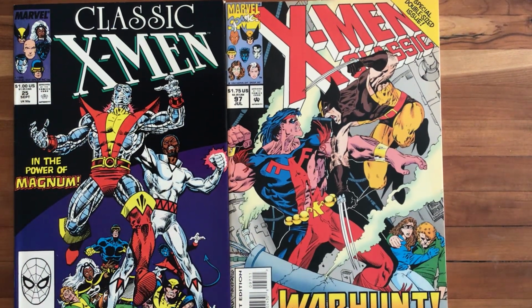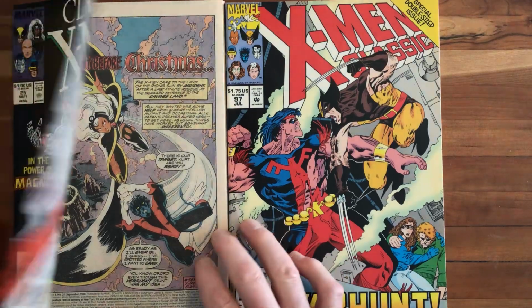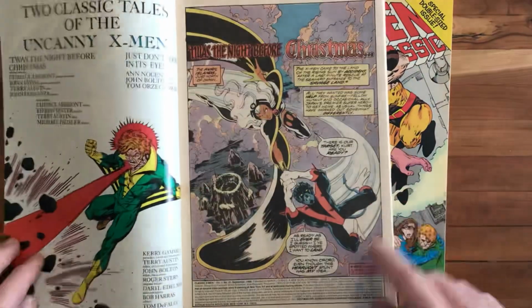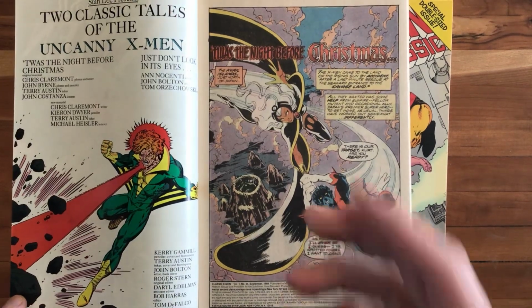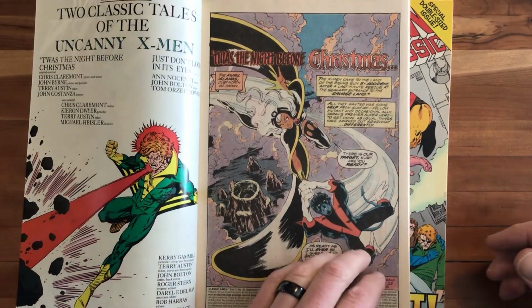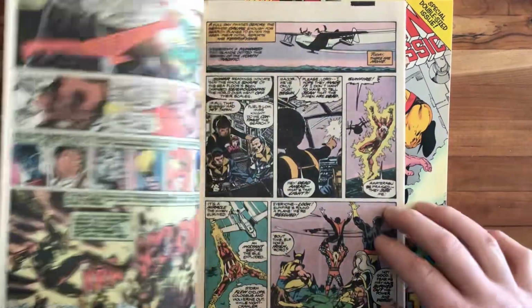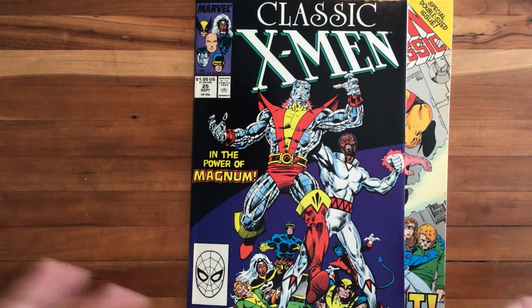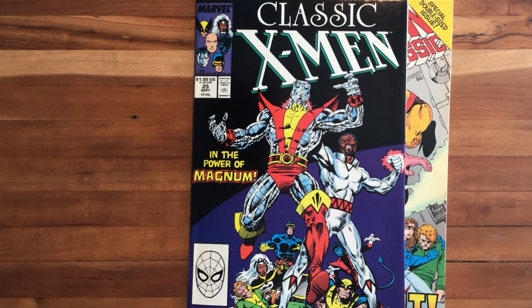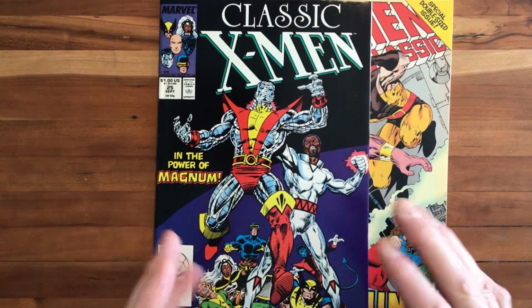This one, this awesome one by Kerry Gammill, Classic X-Men number 25. And this is reprinting, and it doesn't say in here, which is kind of a bummer, but this is reprinting Uncanny X-Men 119. This is the final story of the Moses Magnum mini saga that the X-Men did. But this is right before they come back from Japan, stop in Canada, have a tussle with Alpha Flight. So yeah, this is great.